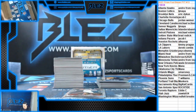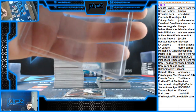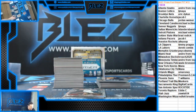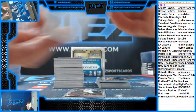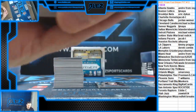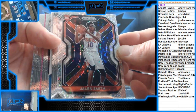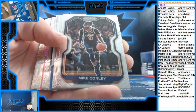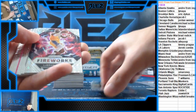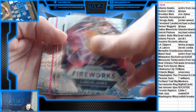This is ridiculous. The next one should be snapping right now. The next one should absolutely be snapping. How about some bubbles of Jalen Smith now? How many rookie bubbles are we getting in this box? Auto coming. Save that for a minute. LeBron bubbles fireworks. This box is insane.